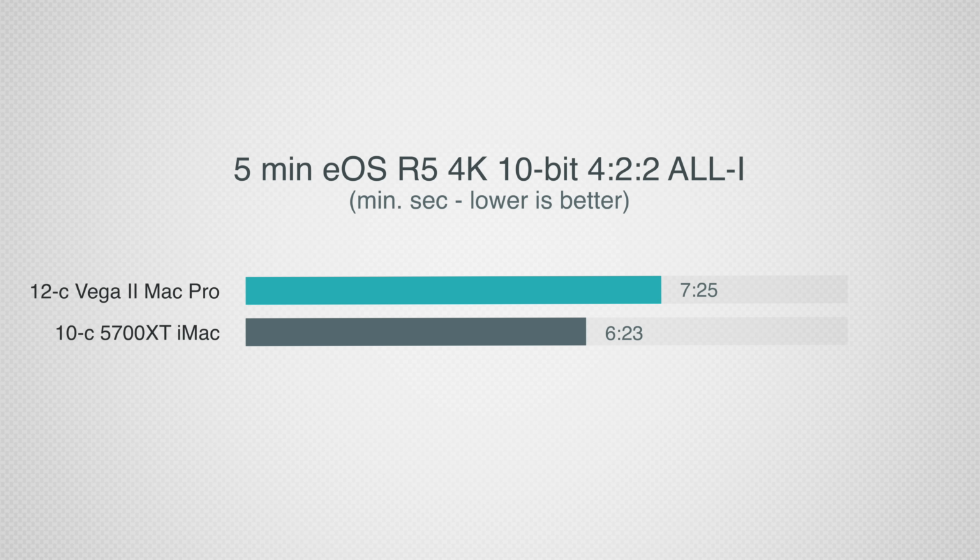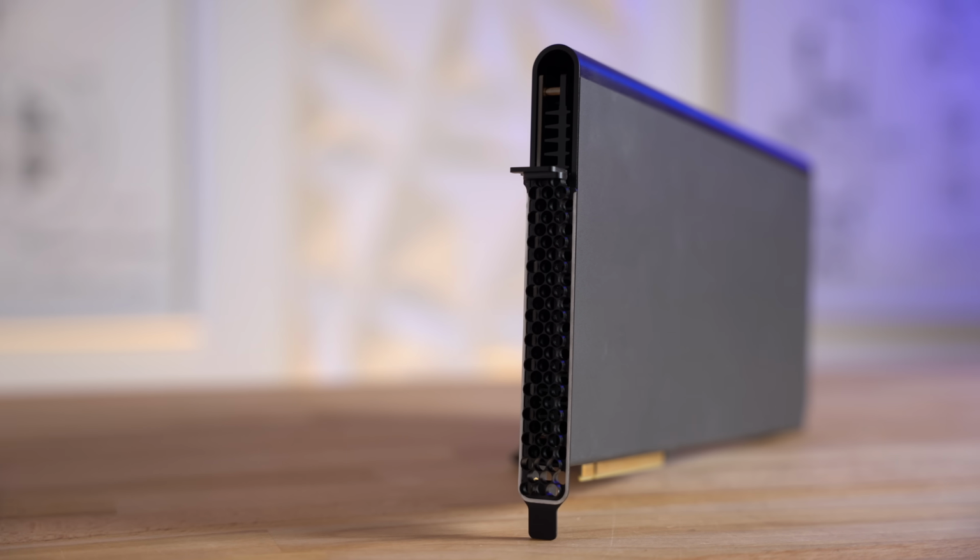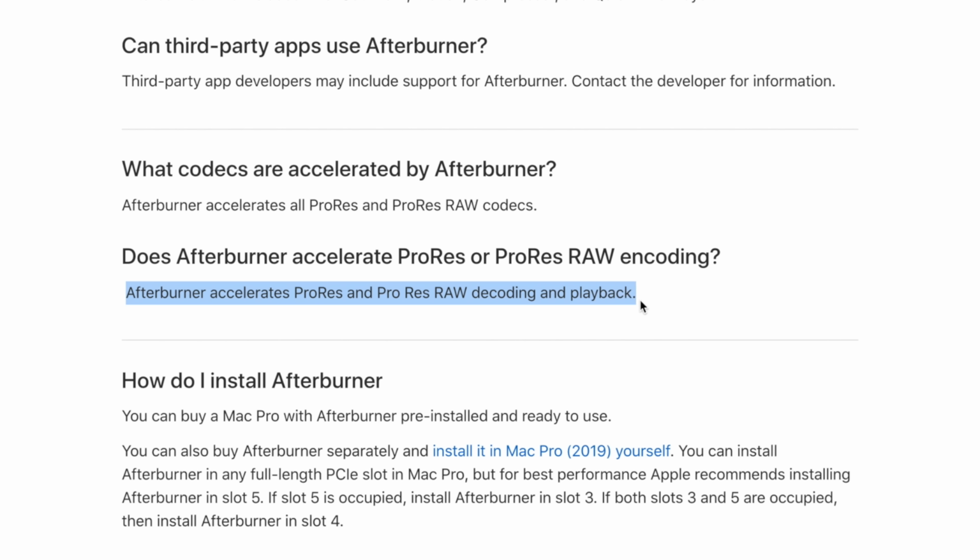It's another thing that I didn't expect, and that's because the CPU can run faster at up to 5 GHz. Now, my Mac Pro does have something that the iMac will never get, and that is the $2,000 Afterburner card that decodes ProRes and ProRes RAW, so the CPU doesn't have to do it.